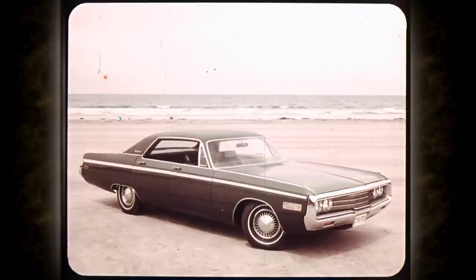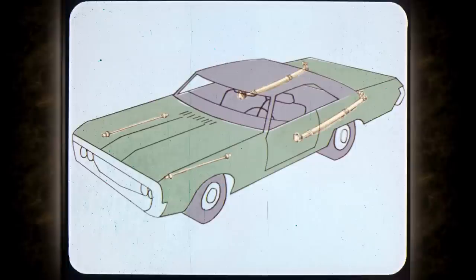Also important, there's unibody, with more than 5,000 welds fusing structural steel, body braces, and sheet metal into a permanently rigid shell. Now, add the torsion bar suspension in front with leaf springs in the rear for safety, stability, and control, a long-favored Chrysler advantage.